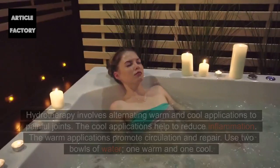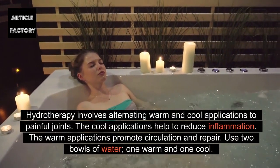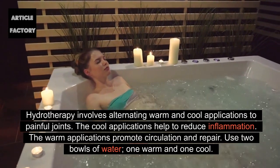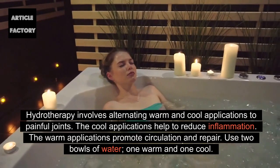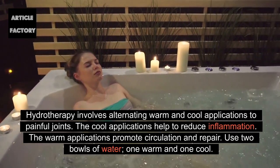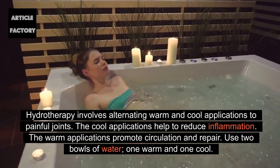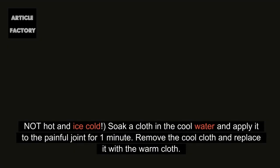Hydrotherapy. Hydrotherapy involves alternating warm and cool applications to painful joints. The cool applications help to reduce inflammation. The warm applications promote circulation and repair. Use 2 bowls of water, 1 warm and 1 cool. Not hot and ice cold.